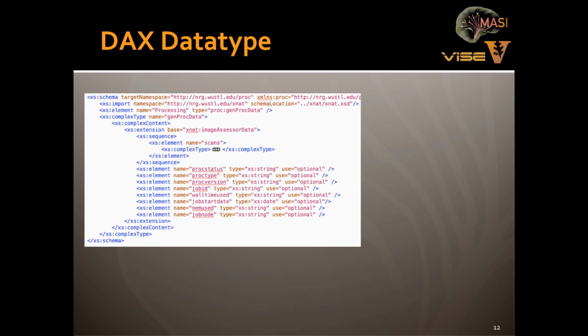One of the really cool things about XNAT is it's an extensible data source, and it's based on XSDs, so you can make custom data types. In our case, we have this generic processing data type where we store the processing status, the type of process that was run. We'll get into some of the process types shortly. The version that was run, which is super important to make sure that the same version runs across an entire study. Your software dependencies haven't changed. Especially for FreeSurfer, this is big when they make lots of under-the-hood changes.